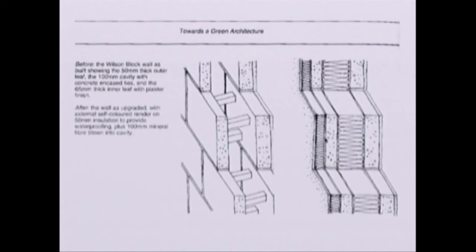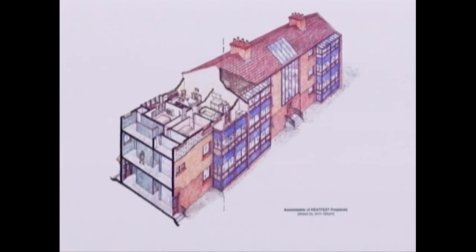And the external insulation gets over the problem of any cold bridging that would still have occurred through the ties in each block. So looking at the whole picture, East Hall was derived from a competition, and this was a drawing by one of the participants of that competition, John Gilbert Architects. We can see that the house comprised a living room, main bedroom, smaller bedroom, bathroom, kitchen.